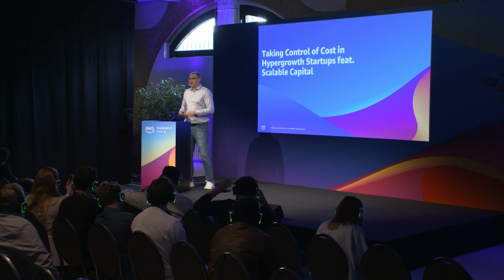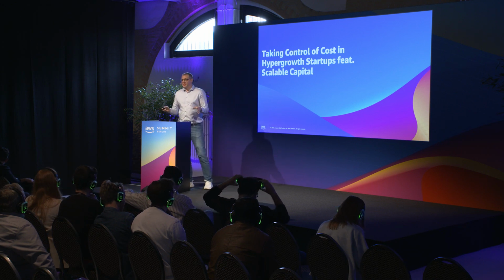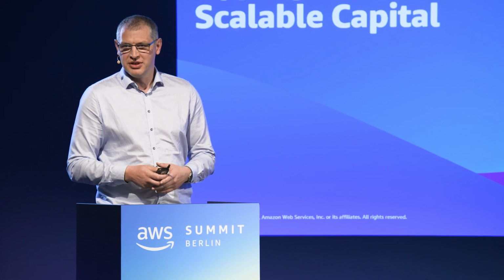Okay. So for many of you who don't have any cost control process, that might be interesting. For many of you who have a cost control process and are still not happy with the AWS bill, that's okay, it's normal. You will get used to it. But I will show you some other interesting ideas on how you can reduce the cost here and there.